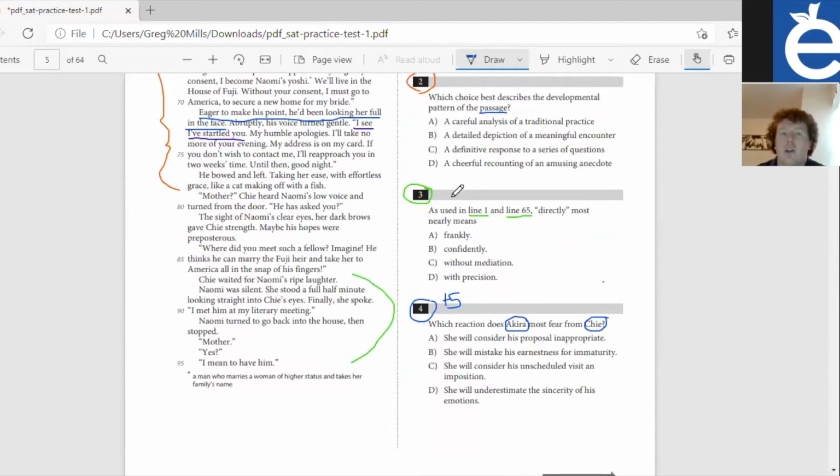Looking at number 3, "as used in line 1 and line 65, directly most nearly means." So this kind of question is asking us about the use of vocabulary and context. This is on the far end of the detailed part of the spectrum. It's a very specific question about a very small portion of the passage. It's going to be pretty quick and pretty direct for us to answer. So questions like number 3 are the kinds you want to do first. You want to prioritize things like vocabulary and detail-oriented questions.